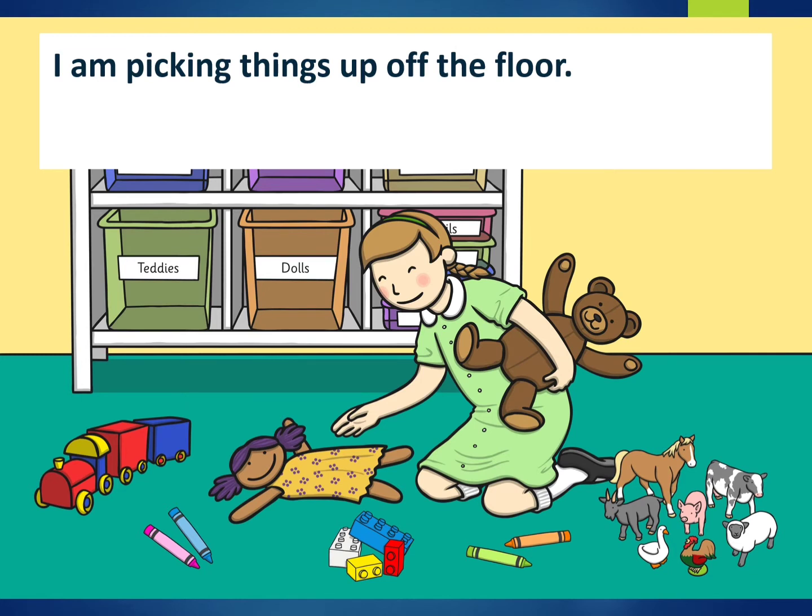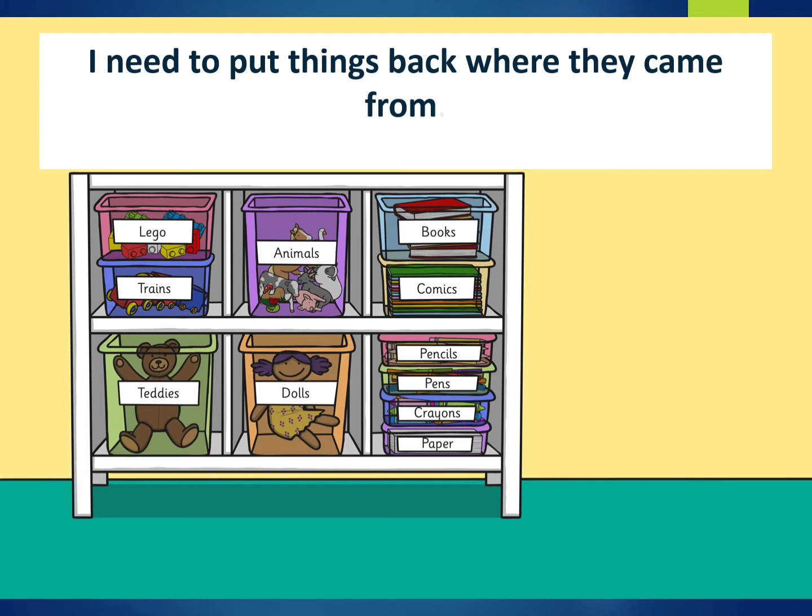So first of all, I'll see what are the things that I am picking up from the floor. Can you name some objects? What can you see on the floor? What will be the second step? I need to put the things back where they came from.